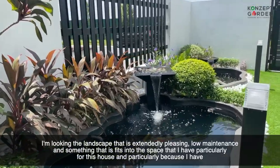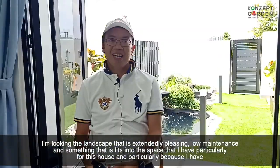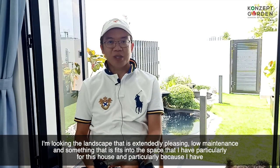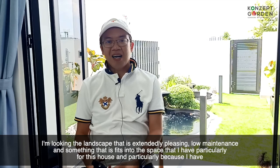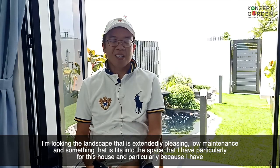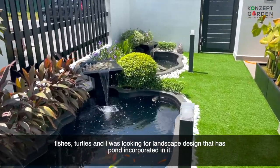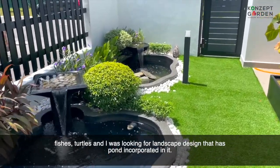Looking at a landscape design that is aesthetically pleasing, low maintenance, and something that fits into the space that I have, particularly for this house, and particularly because I have fishes and turtles. I was looking for a landscape design that has a pond incorporated in it.